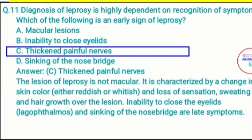Correct answer is option C, thickened painful nerve. The lesions of leprosy are not macular. It is characterized by a change in skin color, either reddish or whitish, and loss of sensation, sweating, and hair growth over the lesions. Inability to close the eyelids, also called lagophthalmos, and sinking of the nose bridge are late symptoms.